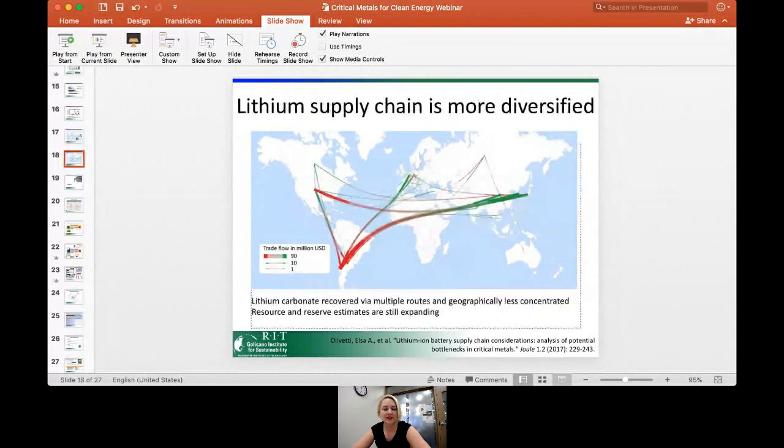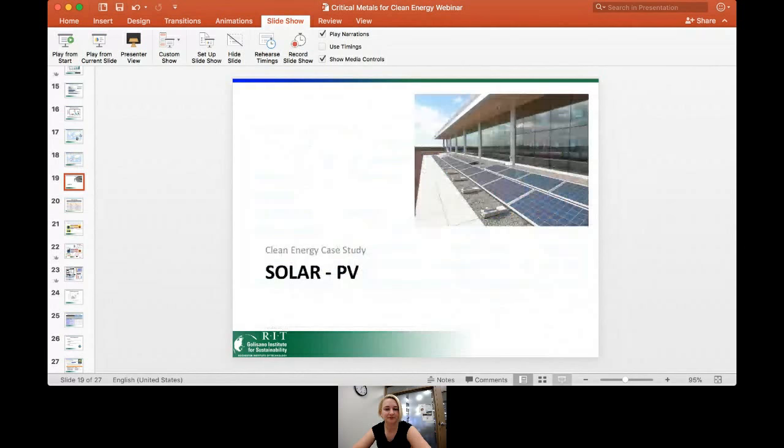For the case of lithium, you can actually see quite a bit more diversity. So again, you're seeing a large amount coming from Chile to China. That's still a dominant flow, but you can see there's a lot more diversification here. And as I showed in the previous chart, the resource and reserve estimates are still expanding for that case.